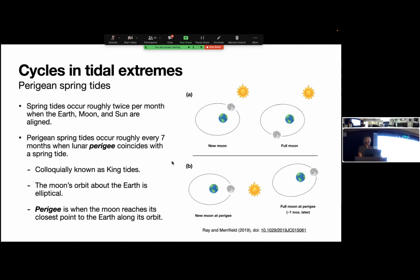There are also perigean spring tides. The orbit of the moon around the Earth is elliptical, and so there are certain periods of time when the moon is closer to the Earth than others. That creates a larger tidal potential and tidal range. So when you get the moon at its closest point to Earth around its orbit, so perigee, at the same time as a spring tide, you can have a perigean spring tide. These occur roughly twice per year. That's typically when you get those notifications from Sea Grant, like grab your phone, go out to the beach and take some photos of impacts.